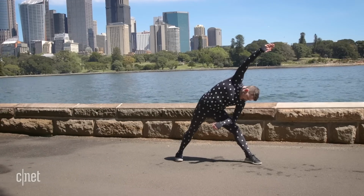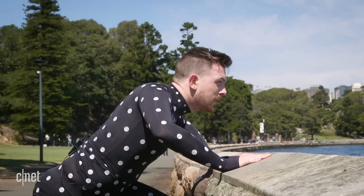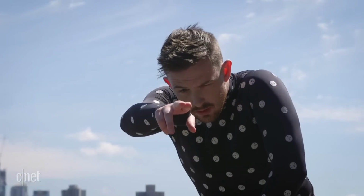As you can see, this very skin tight two-piece shows off all my curves and, to be honest, my beautiful donut and coffee filled gut. Now, I've never really had self-confidence issues in the past, but I'm not gonna lie, being here in one of Sydney's most photographic locations has shaken my self-confidence just a little bit, but it's all good. That's not what the Zozosuit was designed for anyway. I'm gonna show you exactly what it's all about.